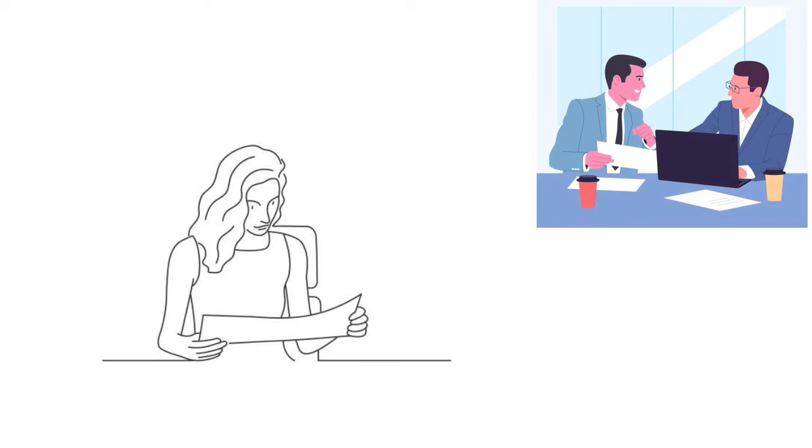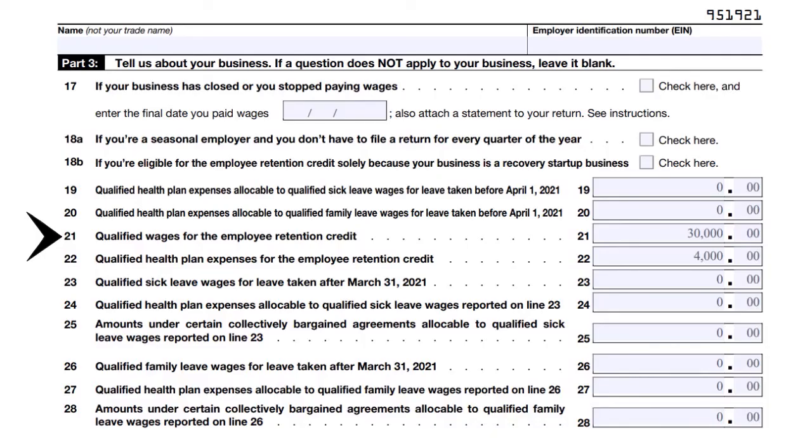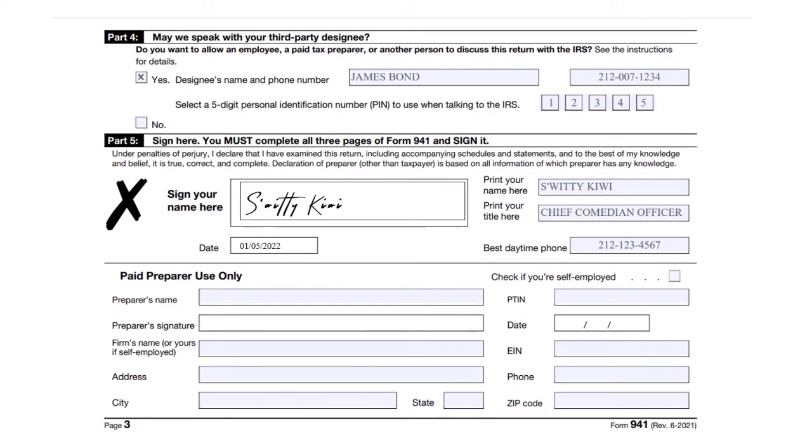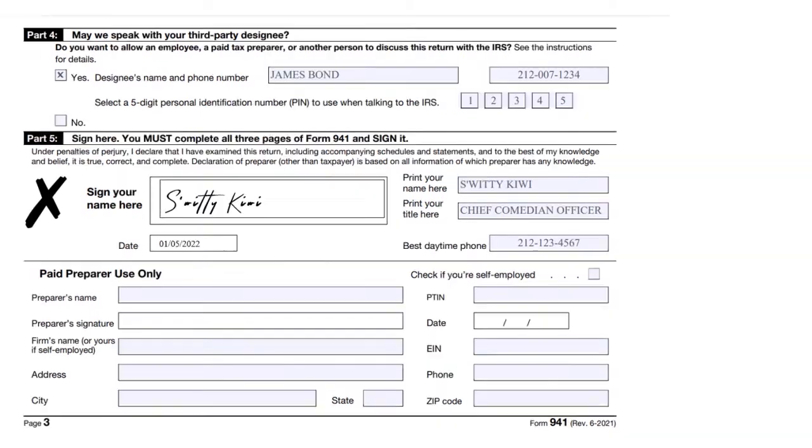And moving on here, we are going to part 4, rather, because anything else from line 23 to line 28 does not apply to us, okay? And so basically we are going now to part 4. You can see this on the screen. So in part 4, if you have a third-party designee, this is like the CPA or the enrolled agent taking care of your taxes, the IRS says, can we talk to them?